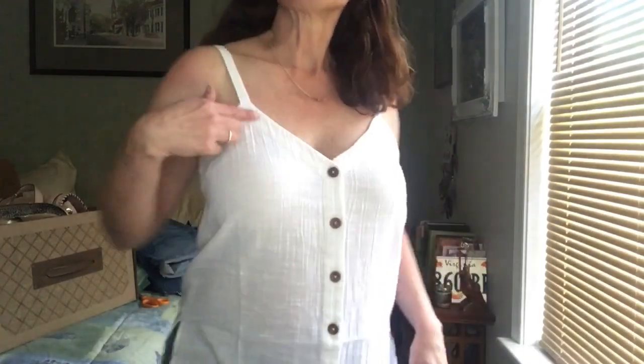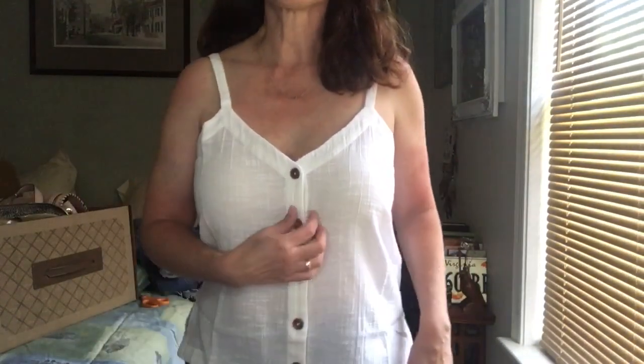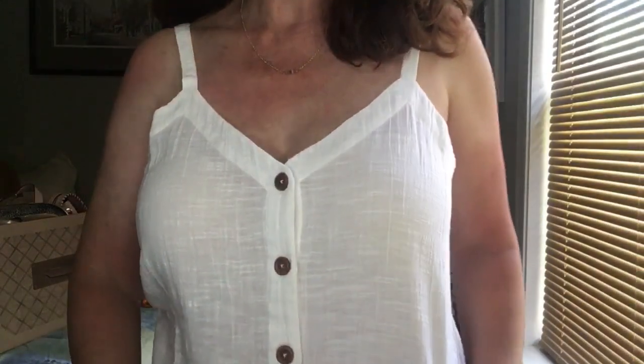Okay, this is the Caslon tank top by O'Neill in white. It is a little thin. You can see kind of the jeans there. You definitely would want to wear a dark bra with this. But I do like the fit of it. I think it fits well. I don't think it's pulling too much in here. I like the white linen-y, breezy summer look. So I like it much better than I thought I was gonna like it.